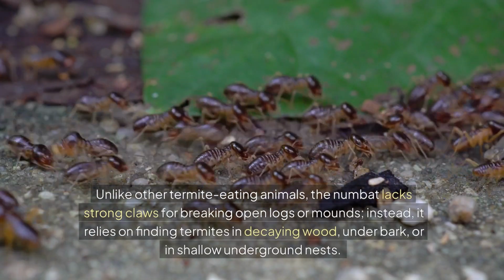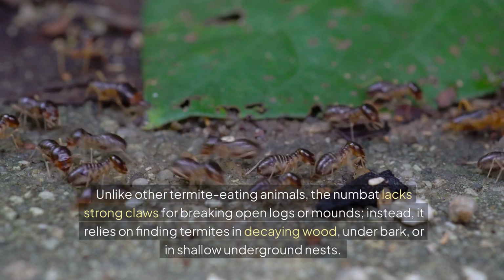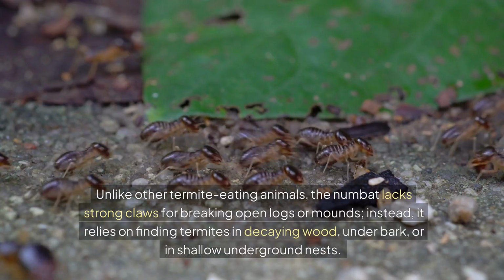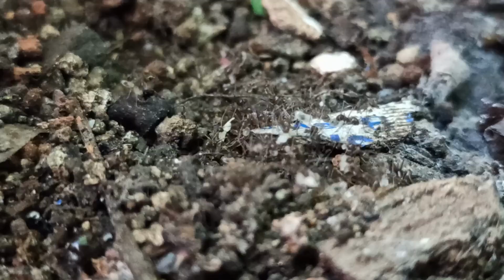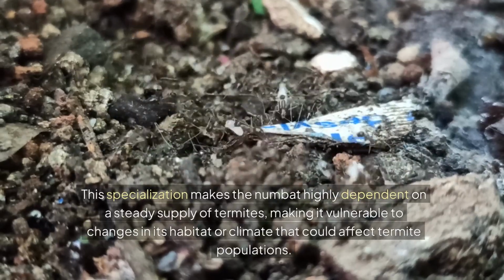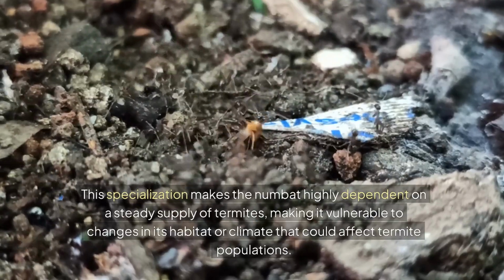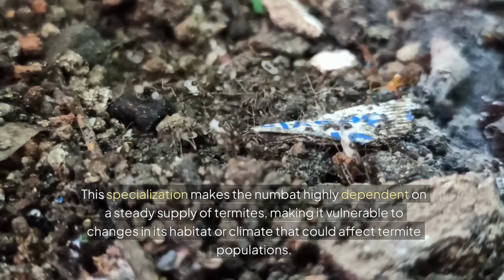Unlike other termite-eating animals, the numbat lacks strong claws for breaking open logs or mounds. Instead, it relies on finding termites in decaying wood, under bark, or in shallow underground nests. This specialization makes the numbat highly dependent on a steady supply of termites, making it vulnerable to changes in its habitat or climate that could affect termite populations.